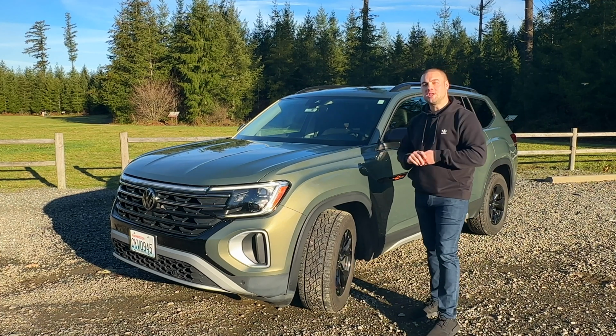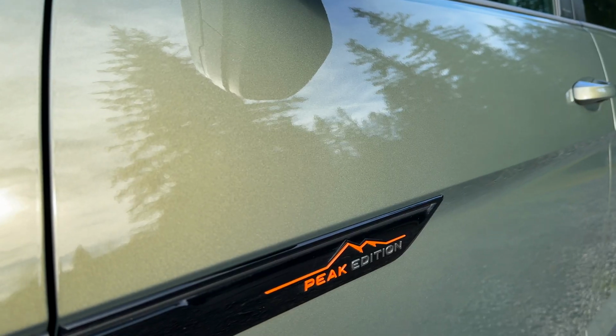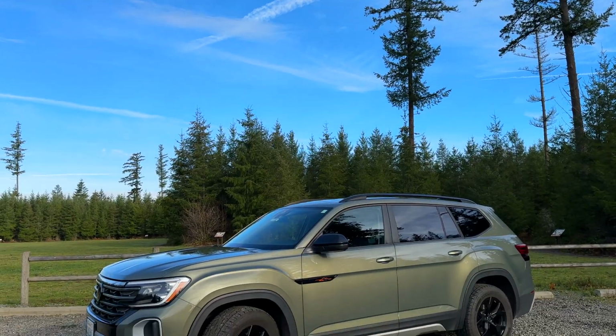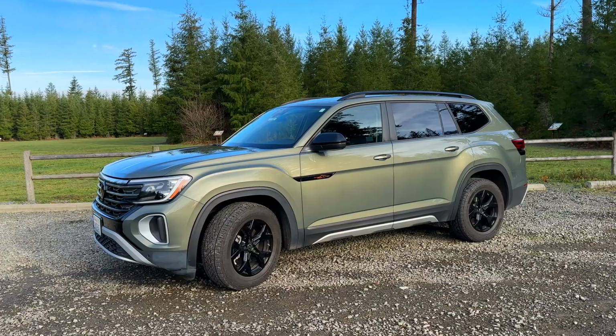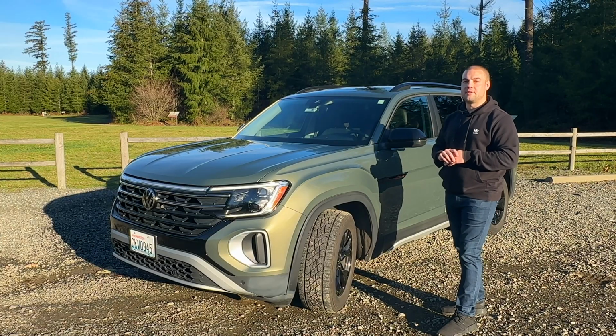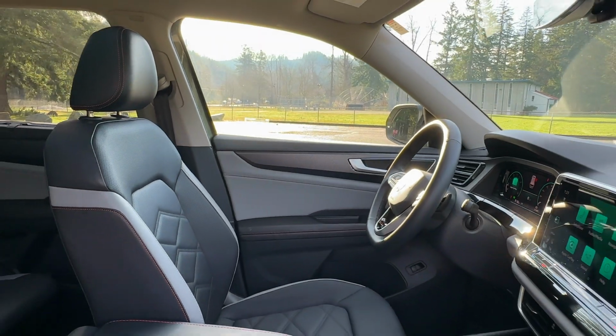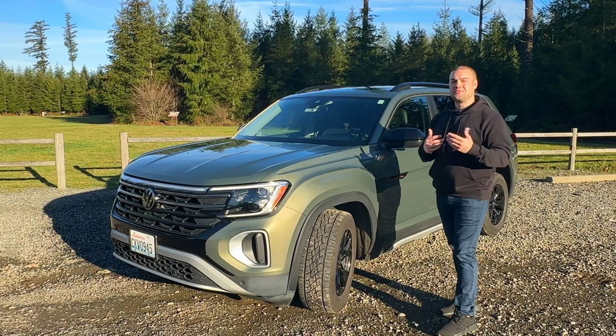Today we've got the 2024 Volkswagen Atlas Peak Edition. Starting at around $48,000, the Peak Edition offers a more off-road focused trim package for just the appearance of the vehicle. It does not offer any performance upgrades, but only aesthetic-wise. But honestly, it looks very good.